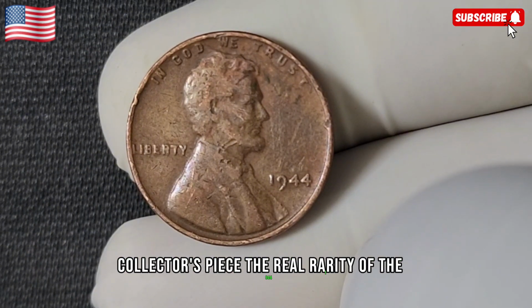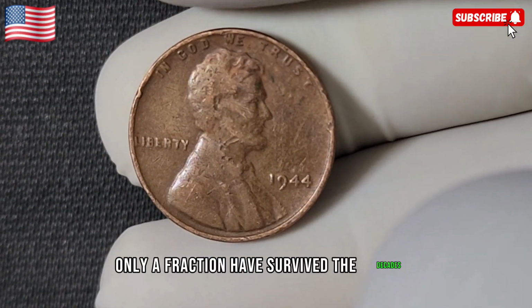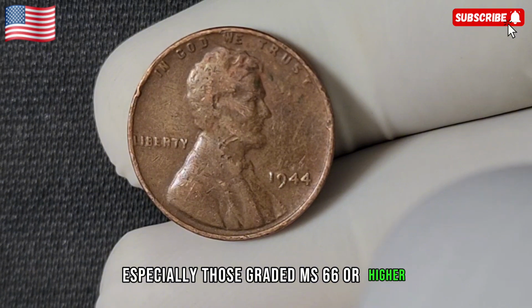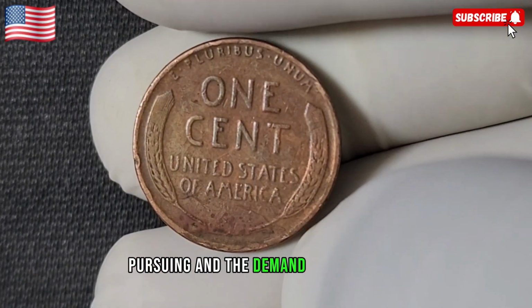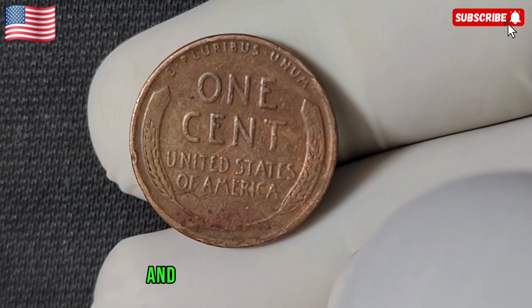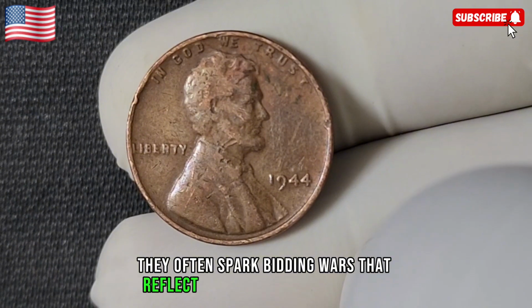The real rarity of the 1944 Lincoln Wheat penny with no mint mark comes into focus when you look at condition. While many were minted, only a fraction have survived the decades in perfect or near-perfect form. Coins that have been preserved in original mint state, especially those graded MS 66 or higher, are now considered rare and incredibly desirable. These high-grade examples are what serious collectors are actively pursuing, and the demand continues to surge. This is especially true for coins with a full red color designation and minimal to no contact marks, which signify exceptional preservation. When these coins appear at auction, they often spark bidding wars that reflect just how coveted they are.